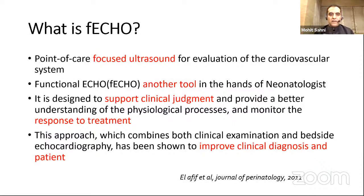It is just to support and be in addition to your clinical judgment. Therefore, it provides a better understanding of the physiology, what is happening behind that particular pathology. Hence, once you have done the treatment, it helps you to monitor the response to that treatment. This approach, which combines both clinical examination and echo, has shown improved outcome. Why has the outcome improved? Because you can monitor the treatment you have given. The other thing is you can further pinpoint the clinical diagnosis. Therefore, the outcome of the patient improves.